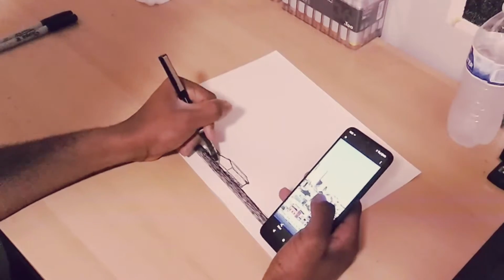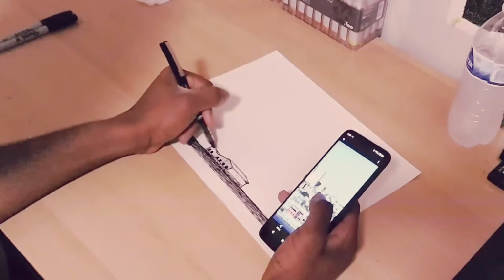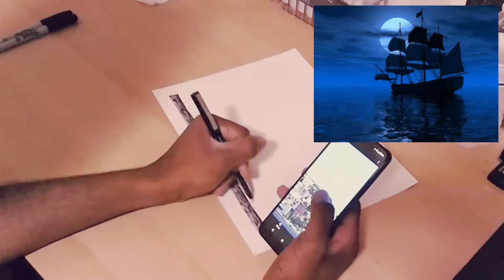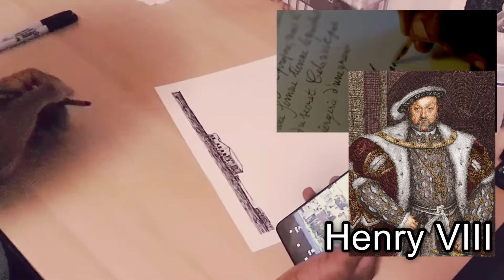Moving to the 16th century. The earliest record of the area appears on a Portuguese map. There was some guy named John Rut that visited the area and saw some ships there, in the harbor. Rut wrote a letter to Henry VIII to let him know that he was able to reach North America.